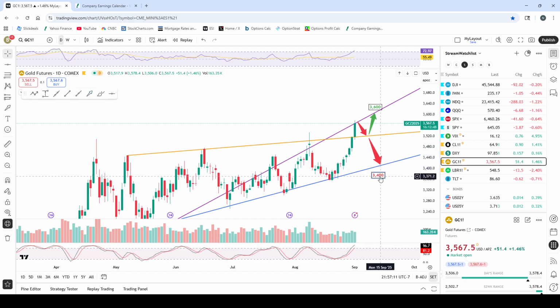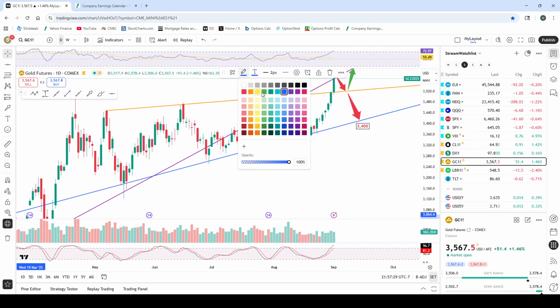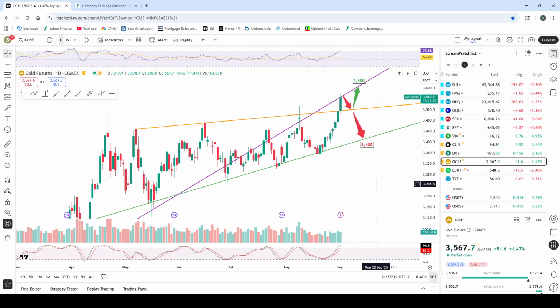gold. So it might come back to 3,400 and maybe even break lower than this support here. I would call it midterm support. So let me put it green, right? And basically go even lower. I would say the low might go as low as 3,200 when that happens.